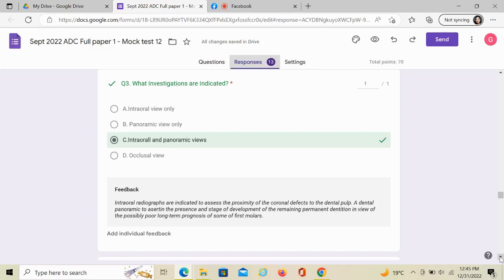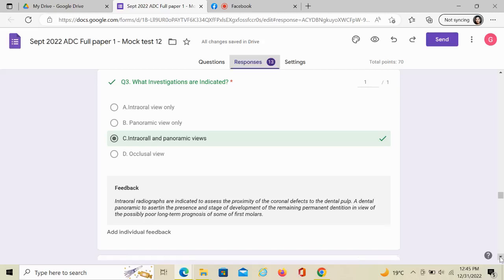Intraoral and panoramic views. Now, this states both the above two options, so it becomes a comprehensive answer. Actually, the ideal answer should have been intraoral periapical radiographs, panoramic view and intraoral examination. But since that option is not given, I'm going with option C. But in your exam, if this option is given, the periapical view, panoramic, and intraoral examination, then you choose that answer. I hope this is clear, correct?